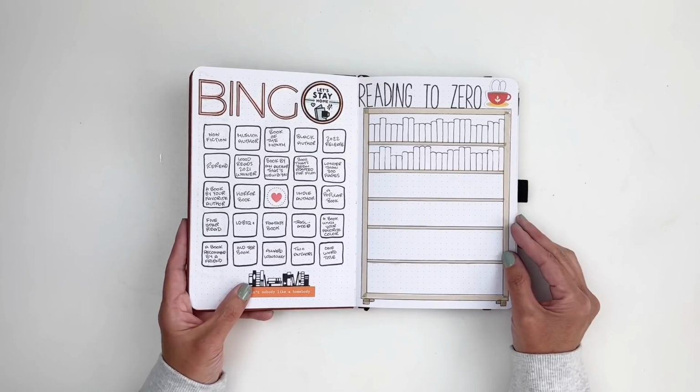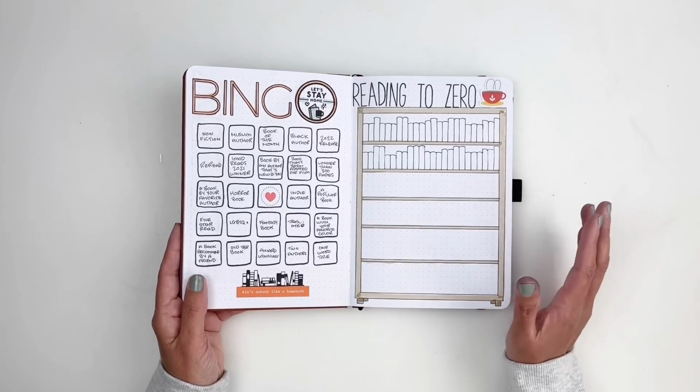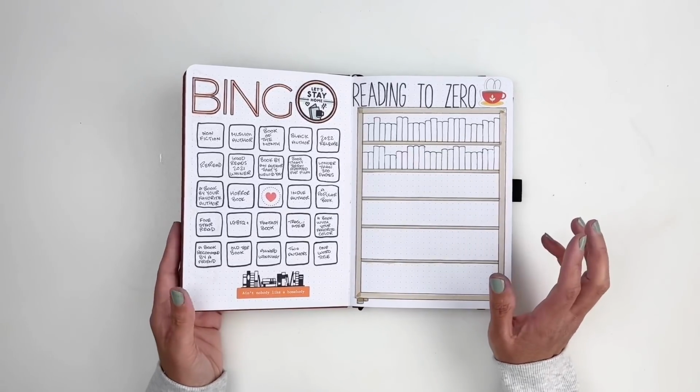I'm doing a reading to zero. So this is basically me reading my library and my Kindle. So I have a lot of books on my Kindle.